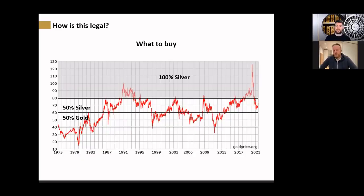Does that make sense? Yeah, it does. So basically, if it goes above that 60, then you're going to go for silver, and because we're around the 79 kind of mark, 81 exactly, you're going to go for silver. Yeah, that's it. So exactly what you said.